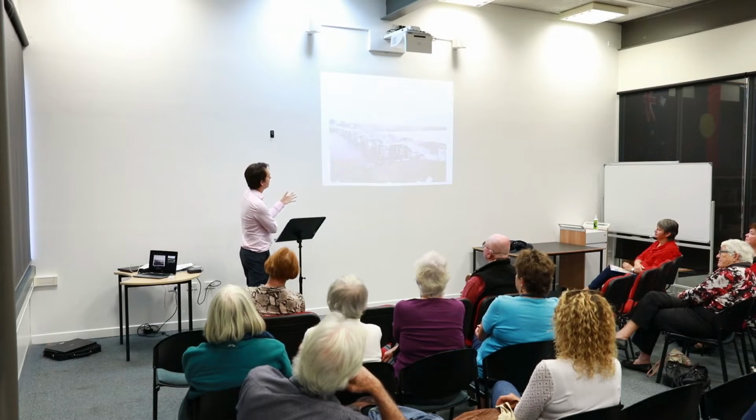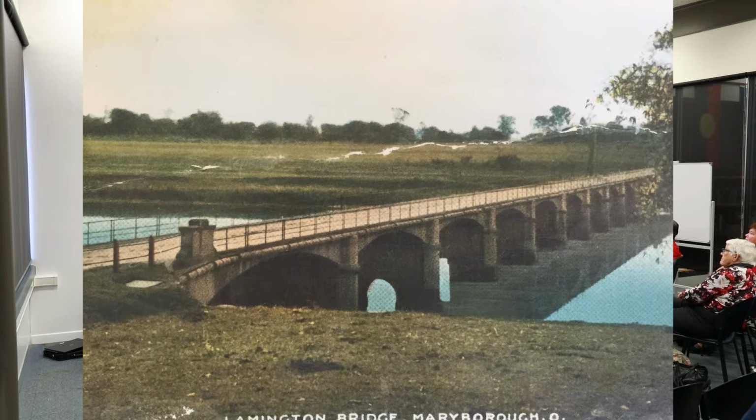What was also significant was the material. Not only did the councils want to build again high, but they also wanted to build with timber. He designed the very first reinforced concrete bridge in the country, and that's the Lamington Bridge. So it still survives much like that today. That's it being constructed in the 1890s.